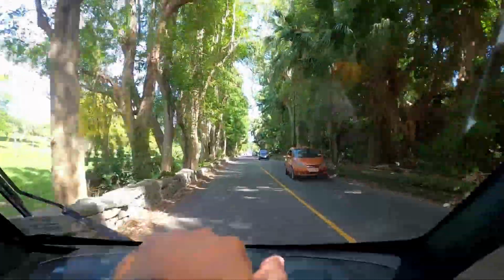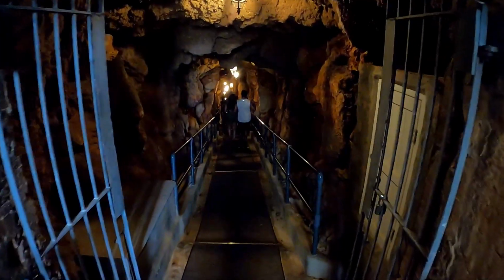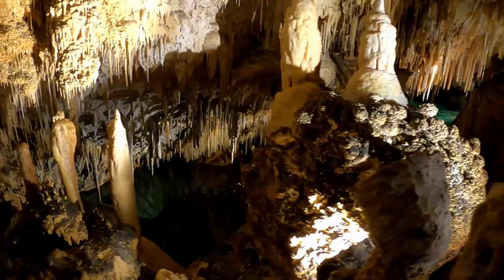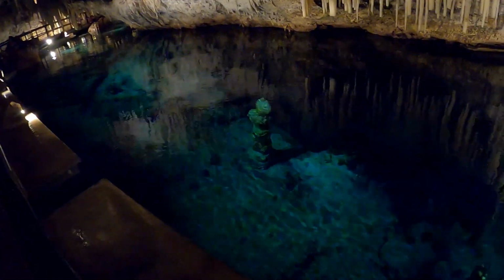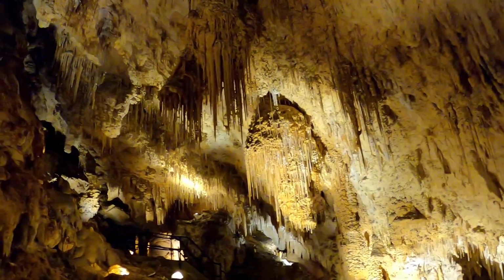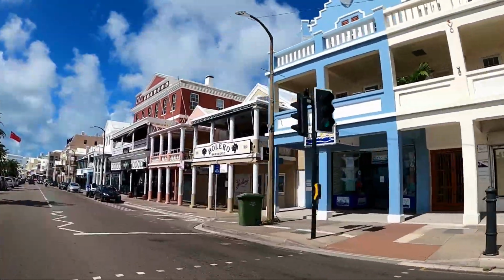One place I drove the Twizy was to Crystal and Fantasy Cave. These underground caves are beautiful and full of crystal clear water. I also drove throughout downtown Hamilton.